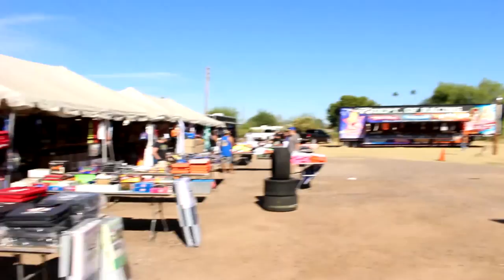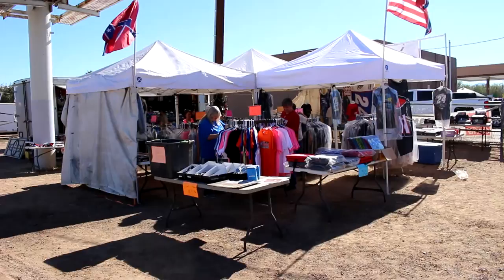Oh, you think that's cool? Oh no, it gets better. Diecast, some trailer, and then even more shirts and just apparel, dude. Like, it's a whole swap meet.